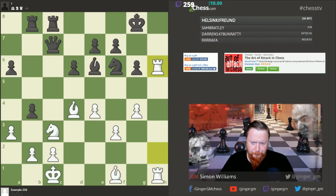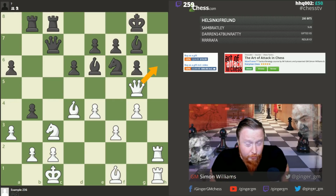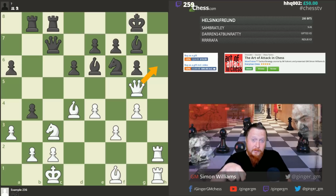Now, I have to admit, if I was in the original position, we'll come back to this position, and I was trying to work out whether queen h6 works or not, I'm not sure if I'd be able to calculate this all the way to checkmate, because it gets complicated. But there's a couple of cheat things you can do.